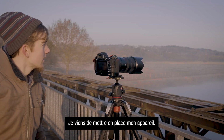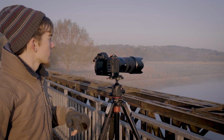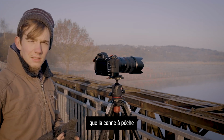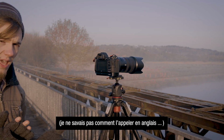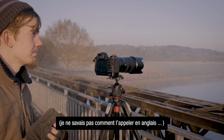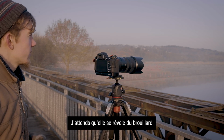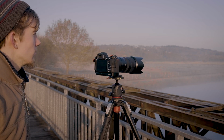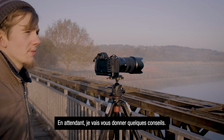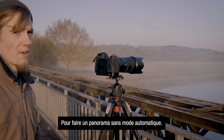So I've just set up and I'm just waiting for the little fishing line, fishing rod, whatever, I don't know how to call it. Anyway, I'm waiting for it to, fishing pole, I'm just waiting for it to reveal itself from the fog. So while we're waiting, I'm just going to give you a few tips on how to do a panoramic without sort of like an easy panoramic mode.